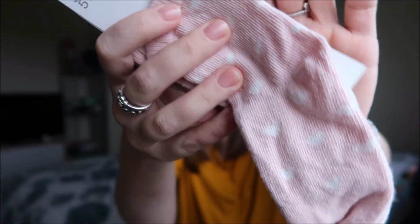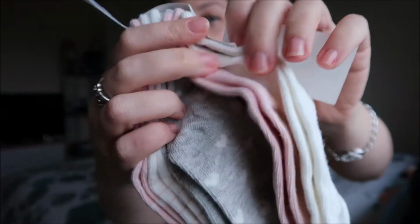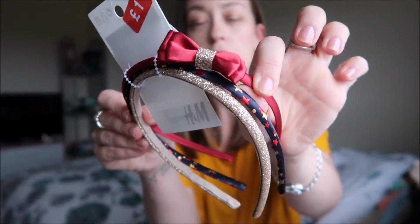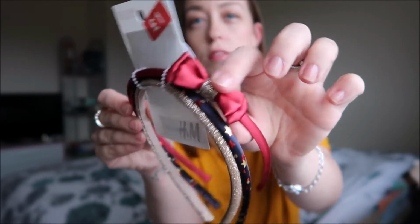And then when I got to the till and she scanned them, she said, oh, these have come up as a pound. I was like, even better, even better. What else? Some little headbands. Leslie wanted some little headbands, and these were £1. Gold stars and a little bow one there.